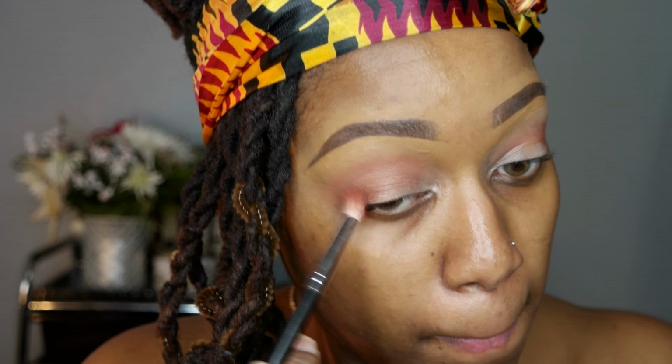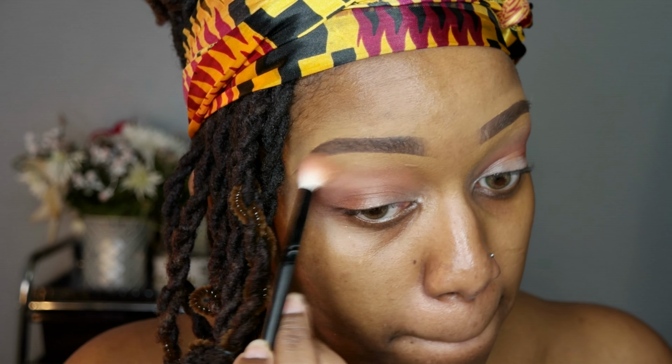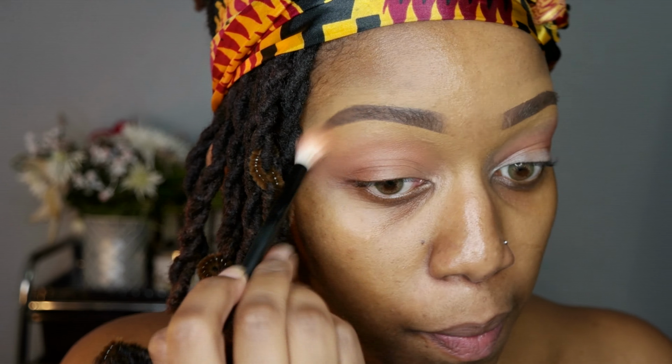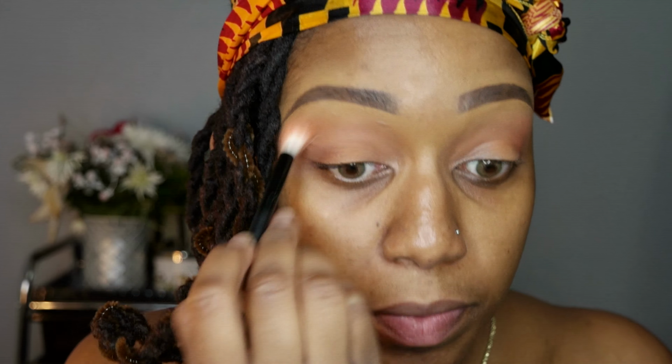So I did go in with this darker brown first, and then I went in with a really light orange that you guys can see there and pretty much shared that all over the rest of my eyelid and blended that brown color out. Like I said, I didn't want anything too defined on the eyes because it wasn't about that. It's about the liner.